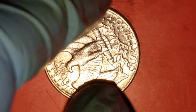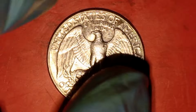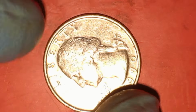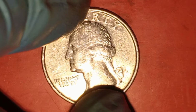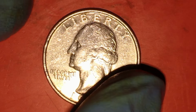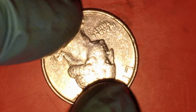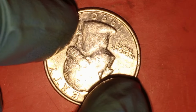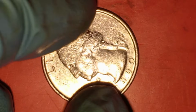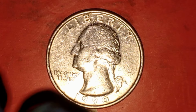The Washington quarter has been a staple of American coinage for decades, and its design, created by John Flanagan, has remained remarkably consistent since its introduction in 1932. The 1990D Washington quarter is part of a long series of quarters minted at the Denver Mint, marked by the D Mint mark. But there's something special about the 1990D coin that makes it stand out.